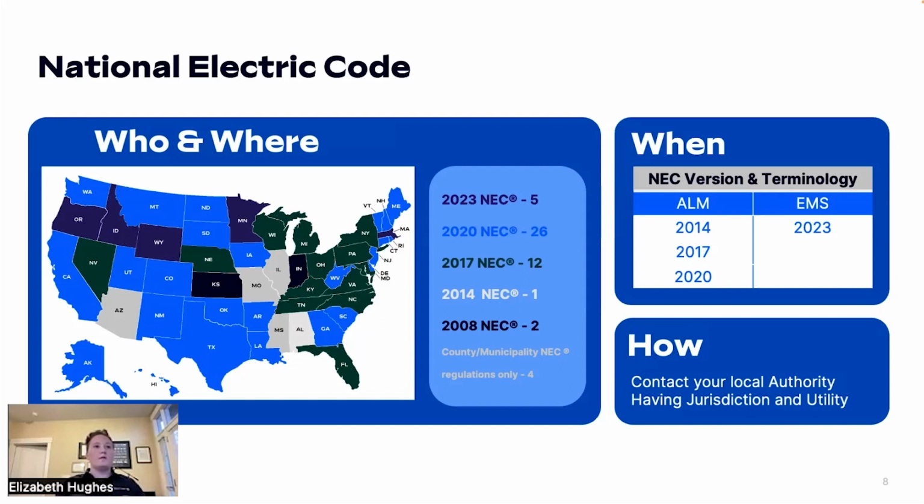For example, we have Oregon that just adopted NEC 2023. We have New York State that is using NEC 2017, and we even have Kansas that is using NEC 2008. Now, this matters because ALM is first allowed in the National Electrical Code in 2014, and it's called ALM from 2014 through the 2020 NEC version. In 2023, the terminology shifts from automated load management to the same type of technology being called an energy management system. There may be other rules that allow the use of automated load management on one of your sites, so it's important to contact your local authority having jurisdiction along with your local utility.